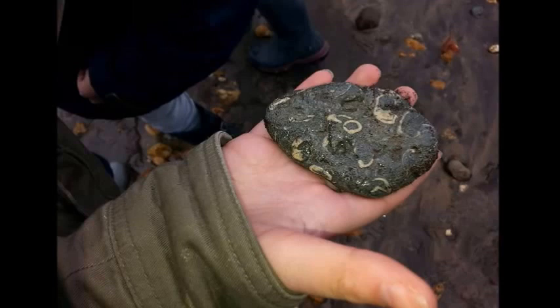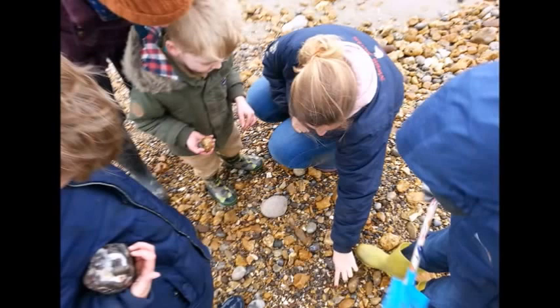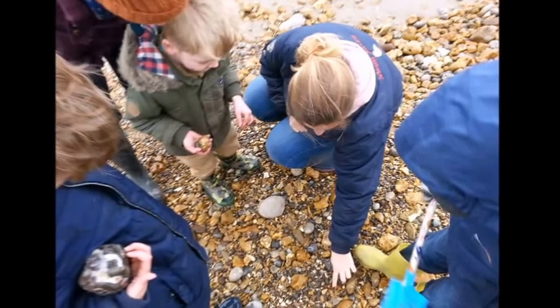Yay, and I found my own piece of fossilised whatever it was. What was that again? A dinosaur shell. What-ho? It's fake gold. It's fake gold from hundreds of millions of years ago. Everything we've been finding so far has been hundreds of millions of years ago.